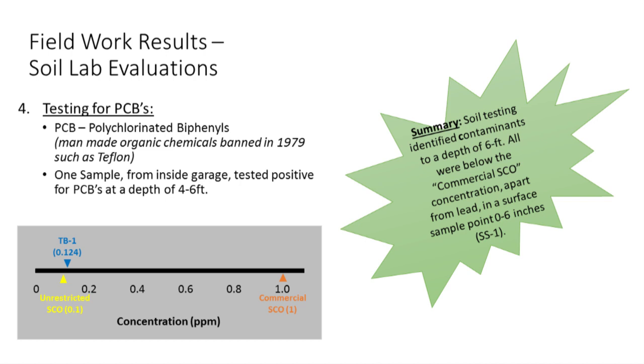The final tests to the soils were for PCBs, polychlorinated biphenyls, which is a man-made organic compound which has been banned since 1979 and has been used in materials such as Teflon. One sample from inside the garage tested positive, and it was located at a depth of 4 to 6 feet.